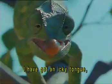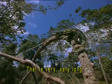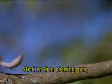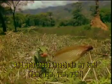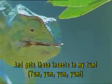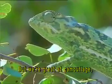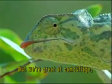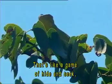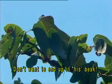I have got an icky tongue that is very, very long, stickier than chewing gum, and get those insects in my tum. Yum, yum, yum, yum. We may not be very large, but we're great at camouflage. That's like a game of hide and seek. Don't want to end up in his beak.